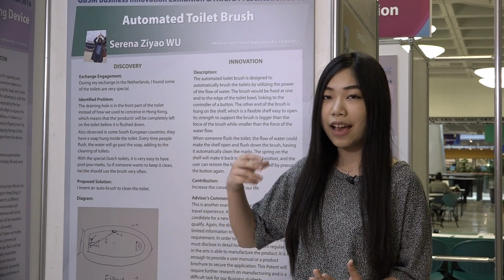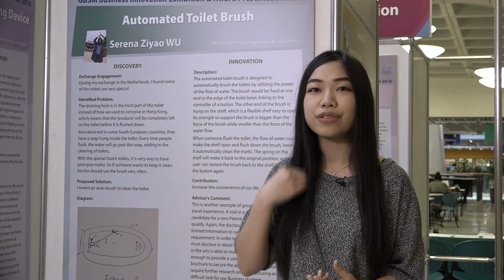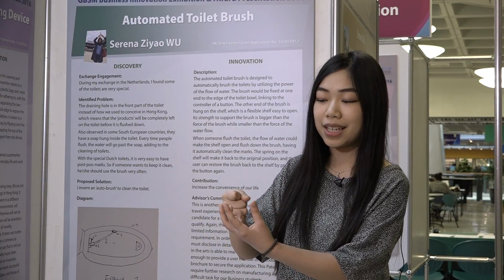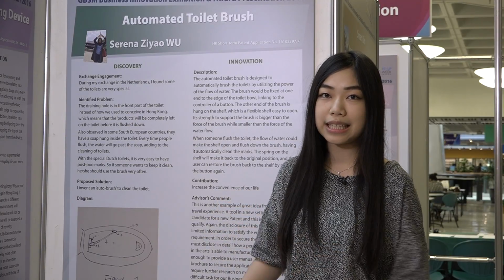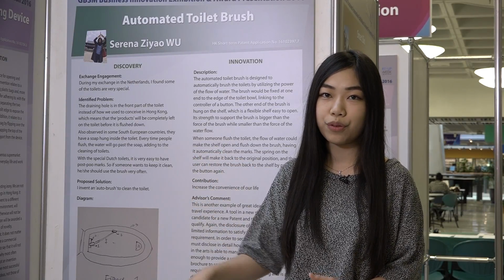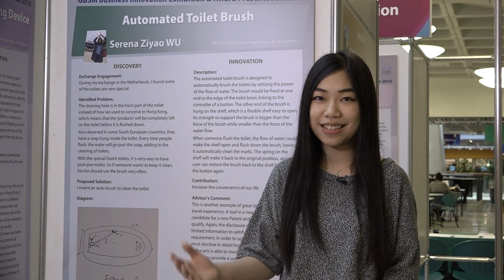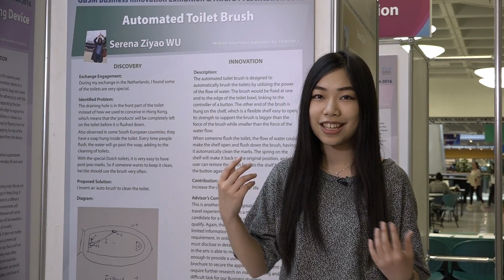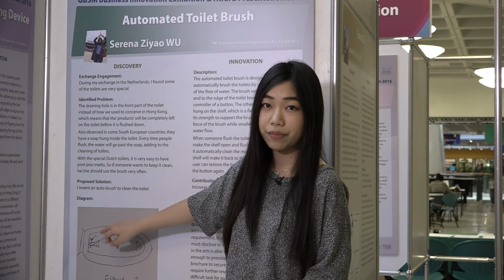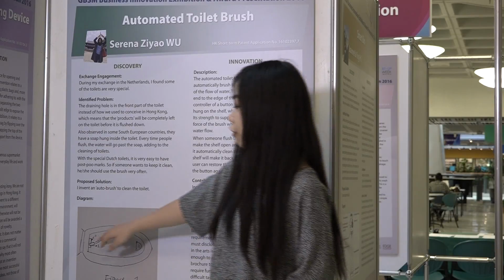So you can escape from the trouble of getting a brush, which might leave some water on the sitting area of the toilet. The automatic brush can just automatically brush all the things down to the hole, and then you can just press a button located right here on the rim of the toilet to restore it on the hanger located here.